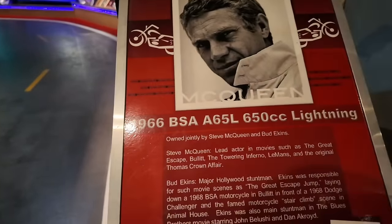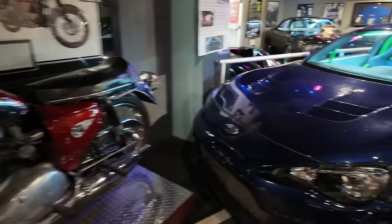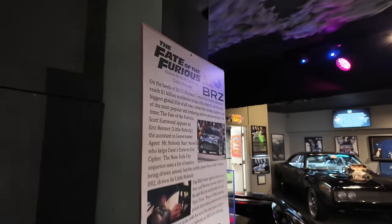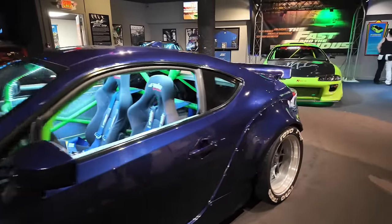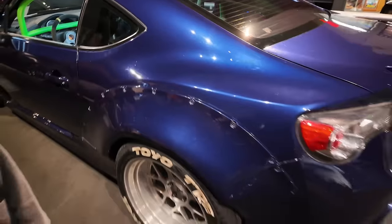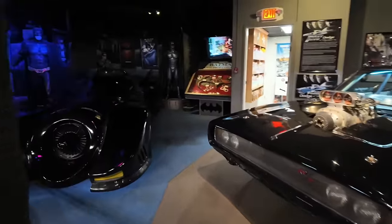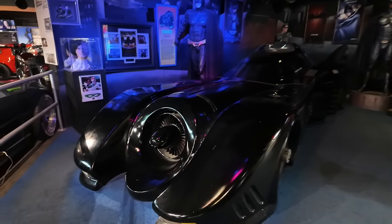Yeah. It's a 1966 bike? Okay. McQueen. Yeah, look, they got this from Fast and the Furious. This is a Subaru. 2015 Subaru. Hey, look at that car. Yeah, that's Aston Martin. Double. Come on. Subaru. No way, they got the Batman car here. We just seen this Batman car at World Wheels, didn't we?